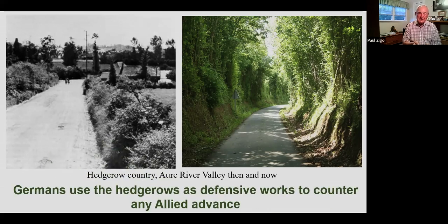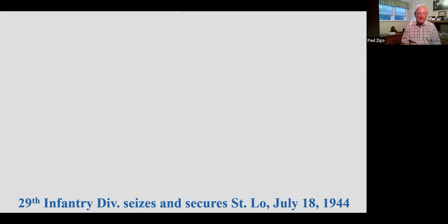The Germans utilized these hedgerows as defensive works to halt any Allied advance. So what does come about? The 29th Infantry Division does seize and secure Saint-Lô on July 18, 1944.